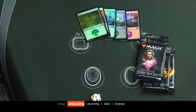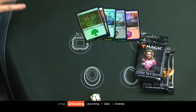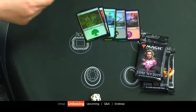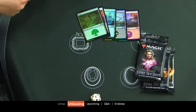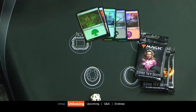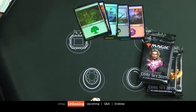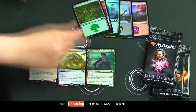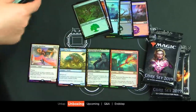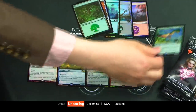I'm not going to show this on screen because it has a code on it. But there's an Arena code in here. What the Arena code for this one does is it gets you access to the five creatures that headline this product, that are unique to this product. So Angelic Guardian, Angler Turtle, Vengeant Vampire, Immortal Phoenix, and Rampaging Brontodon.